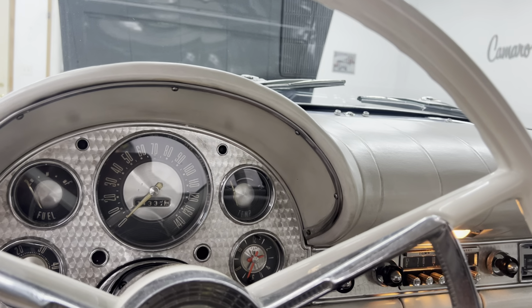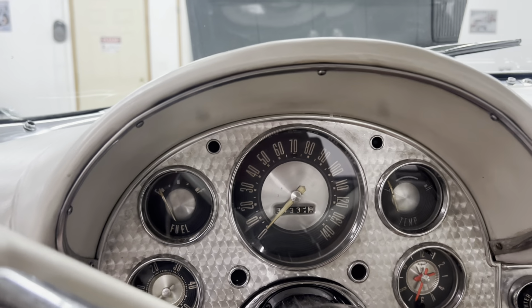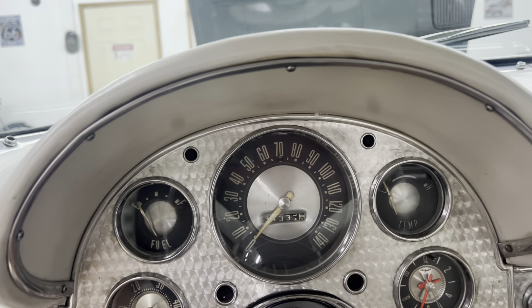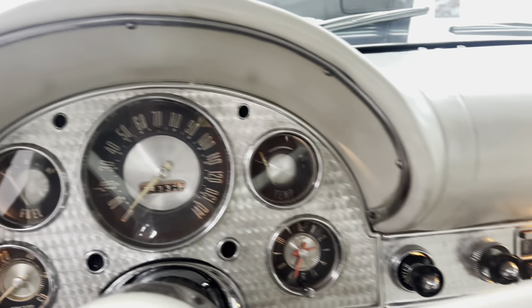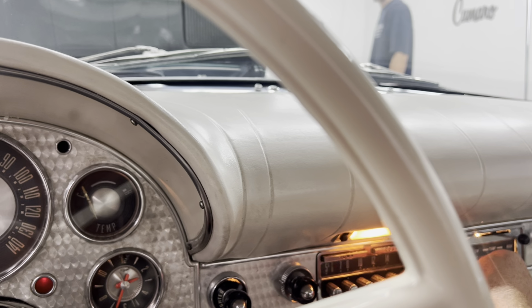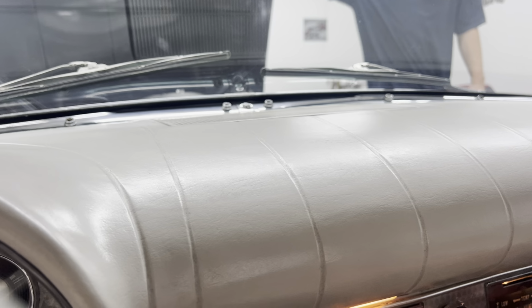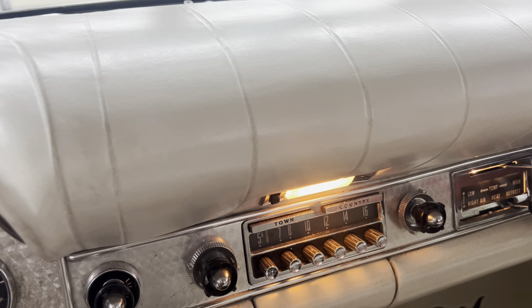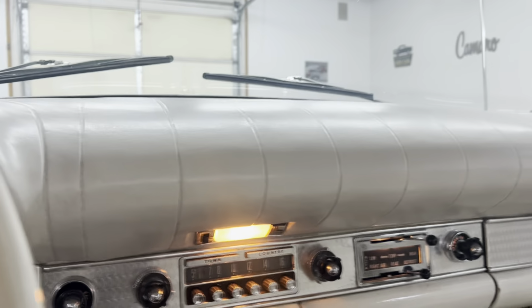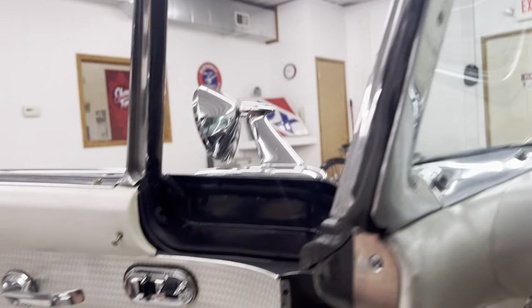It's got so many keys on this key ring. I got to find the right square one. There we go. There's your dash lights. The tach is not working. Radio works. Wipers work. Got a Town and Country radio in it. Dome light works. Left turn, right turn, bright headlight indicator. It's got power seats as well. Power seats work.